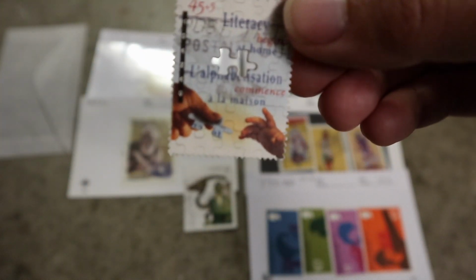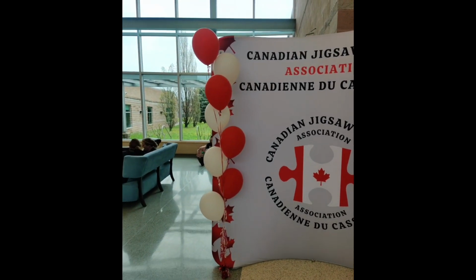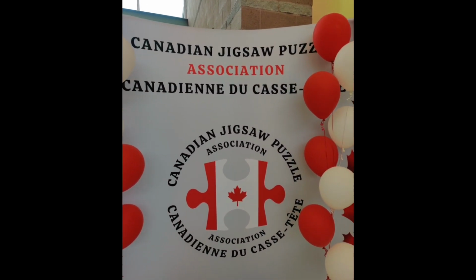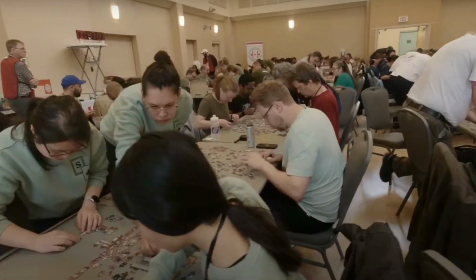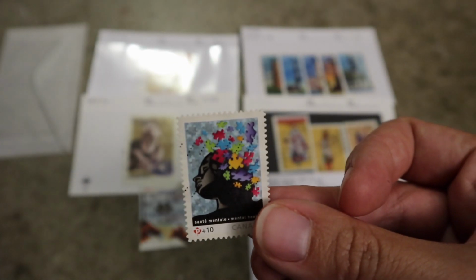And lately I've been into doing puzzles as well. So a few of my friends and I actually did these speed race puzzle competitions over the past few months, which I didn't know was a thing. We just found out about it and signed up. So it's been a lot of fun. So I have a few puzzle related stamps.